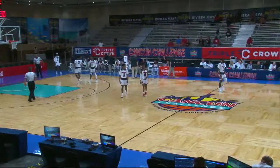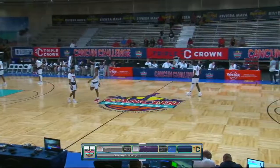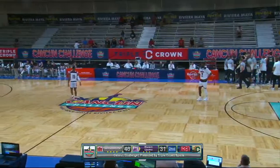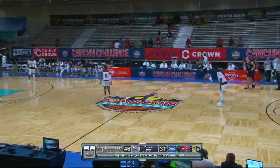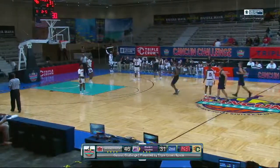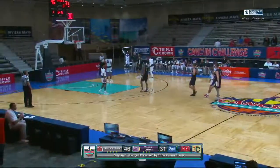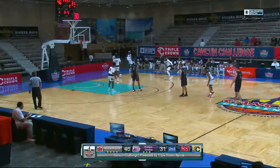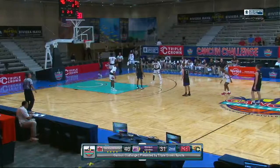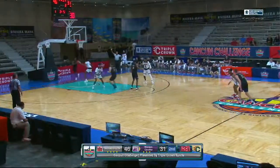Welcome back to the Hard Rock Hotel, Riviera Maya, Cancun Challenge, game one of the opening day of festivities here. Jacksonville State in the midst of a spurt here, the Gamecocks on a 7-0 run since that last timeout. And they lead here 46-31. Nobody in double figures yet for Jacksonville State, but again, balanced scoring for Ray Harper's guys.